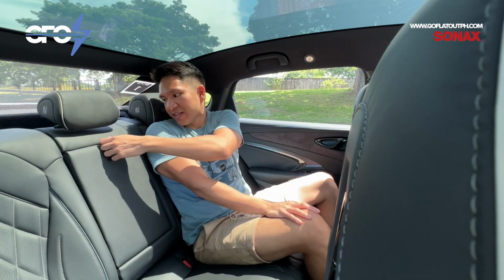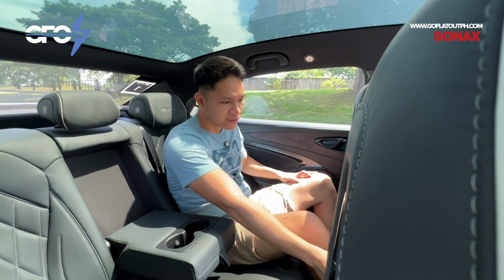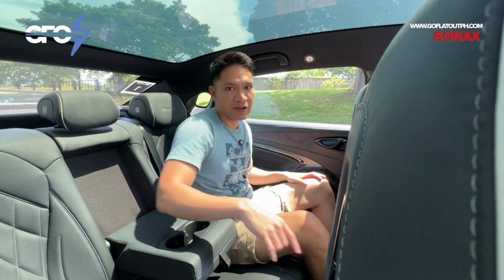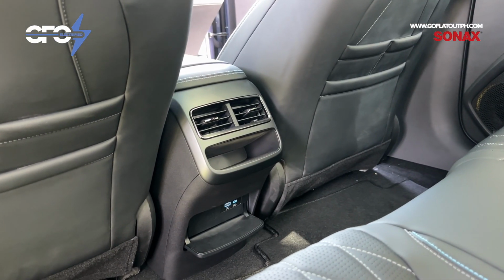Then as for amenities, as you're gonna see here, you have a cup holder on the armrest along with your own aircon vents, of course, at this price point especially. And two USB ports, rather a USB-A and a USB-C fast charging port.